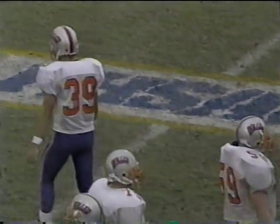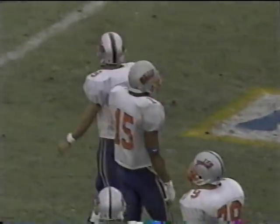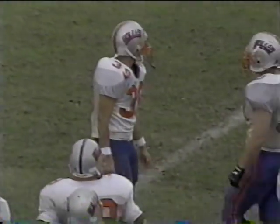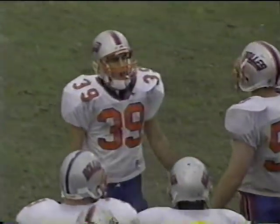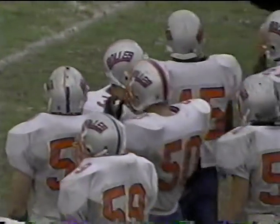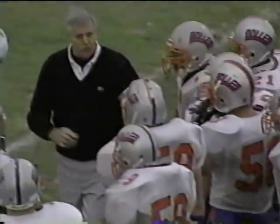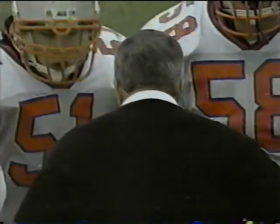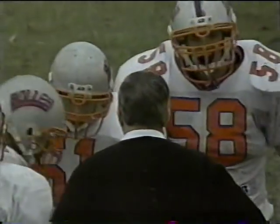3 for 3 for Bolles on 4th down plays. First down could be a problem, as Travis Thurman, the quarterback, did not like what he saw and calls the timeout, and Corky Rogers will come out to set things up. So Patrick on the sideline, Thurman in, who apparently has a little bit better arm, and the two sides will try and talk this one out. What a momentum shift that could be.